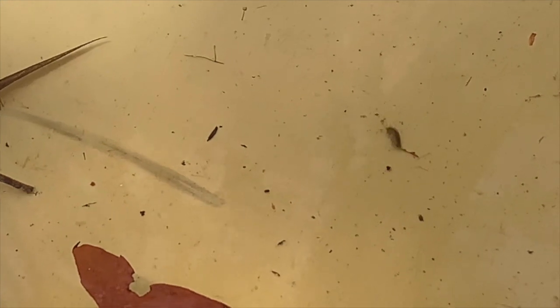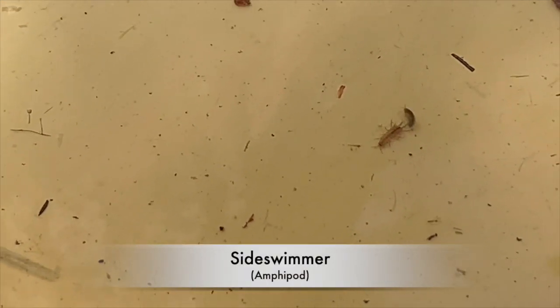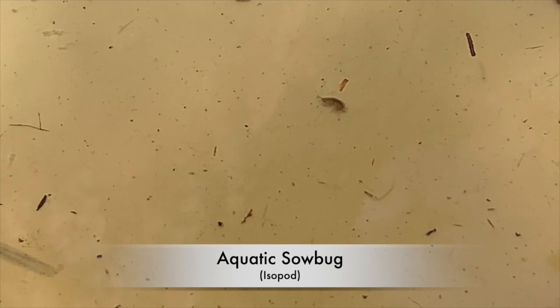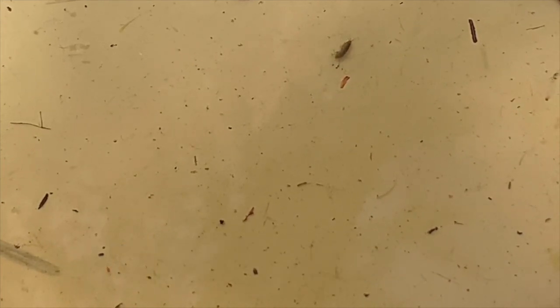Look down here. Right there is a little side swimmer, so called because he swims on his side and he's approaching another friend of his, little aquatic sow bug. Many different crustaceans that are living in here thanks to temporary wetland situations.